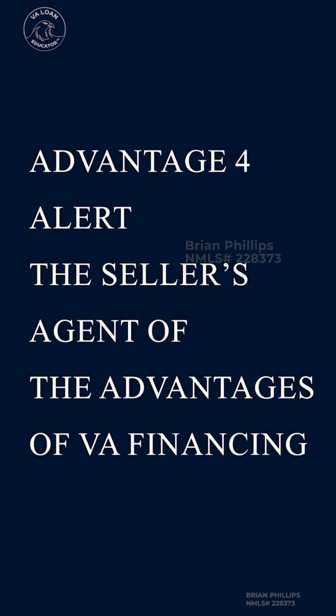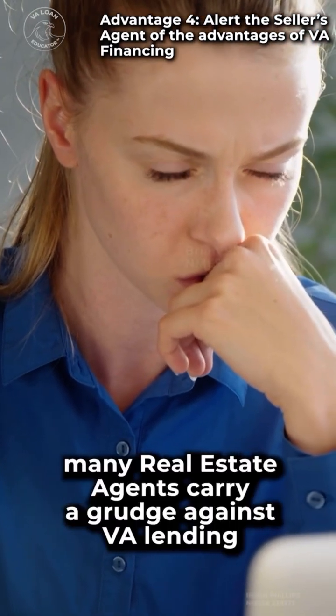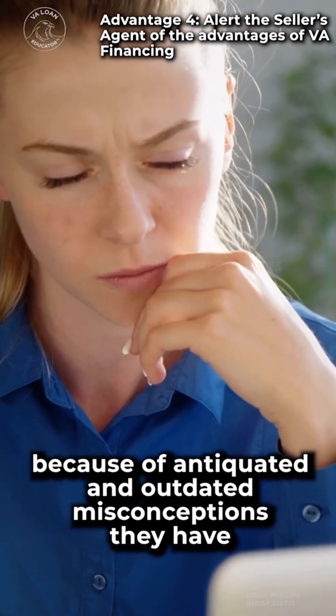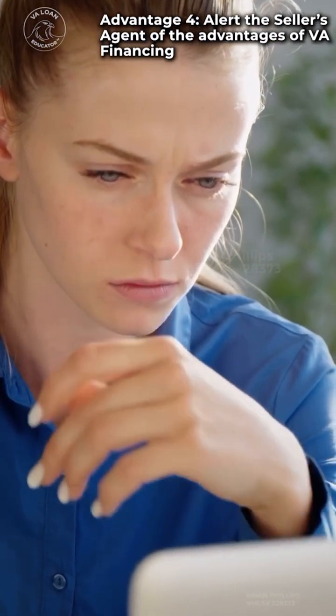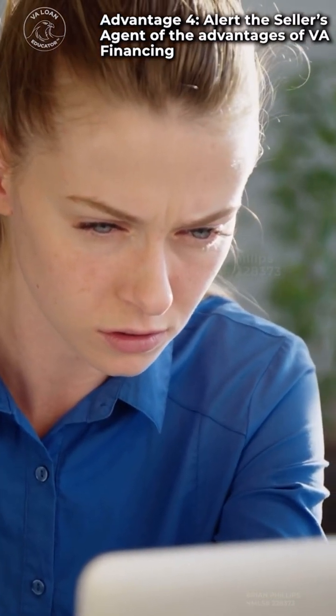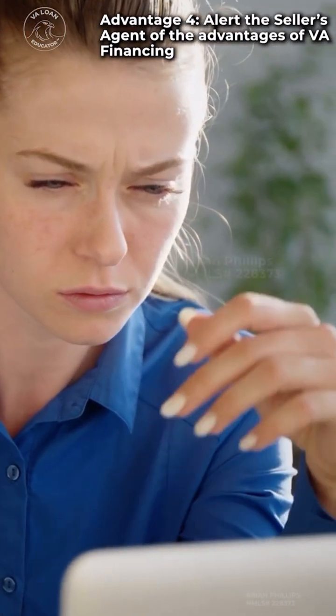Advantage 4. Alert the seller's agent of the advantages of VA financing. Unfortunately, even to this day, many real estate agents carry a grudge against VA lending because of antiquated and outdated misconceptions they have. Those come about from challenges the VA loan program had over 20 years ago. And remember, the real estate agent exerts a strong influence on their sellers, whose favorable decision you're seeking to win.